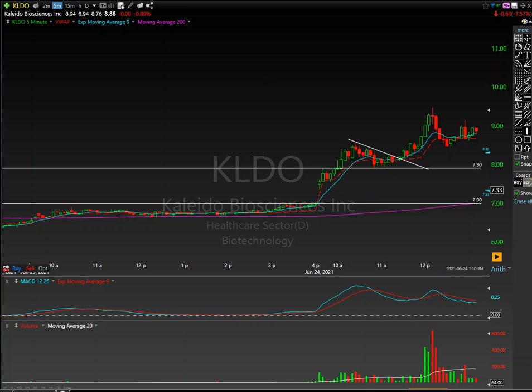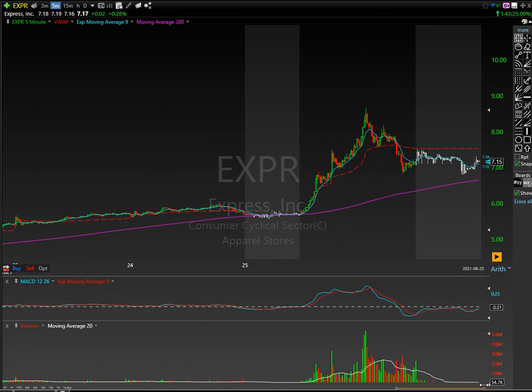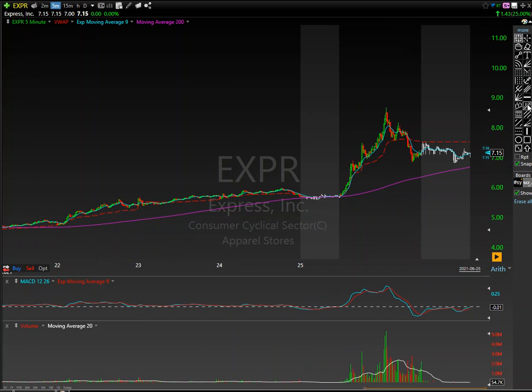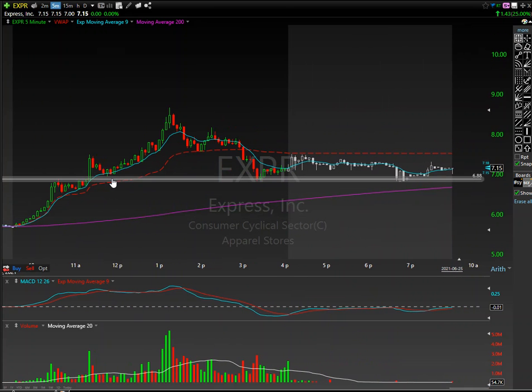And then lastly, on the low float side of things, we're going to be talking about EXPR. This was on Friday. This was traded. Now, this one was nice because this was an optionable trade. You're going to see a lot of the same things that we've just looked at, where there is this resistance level. Price action takes it out, pulls back, creates a flag, breaks higher.